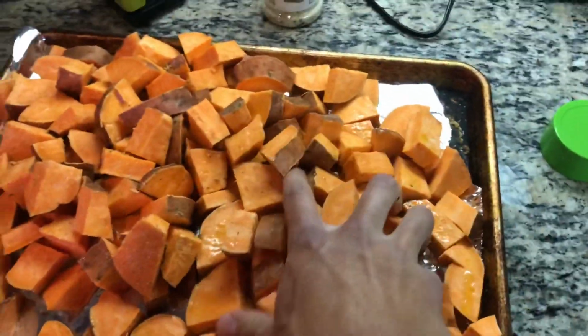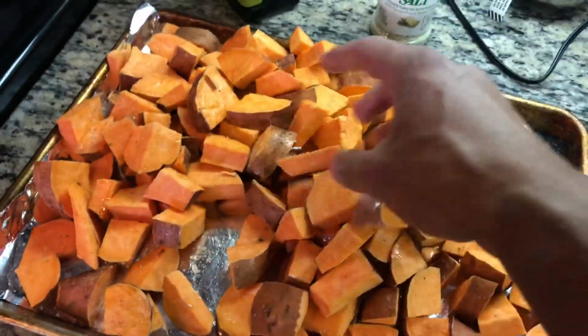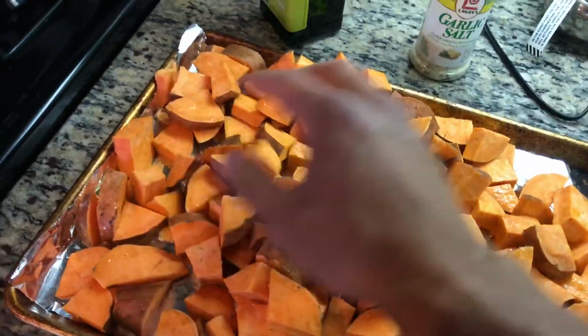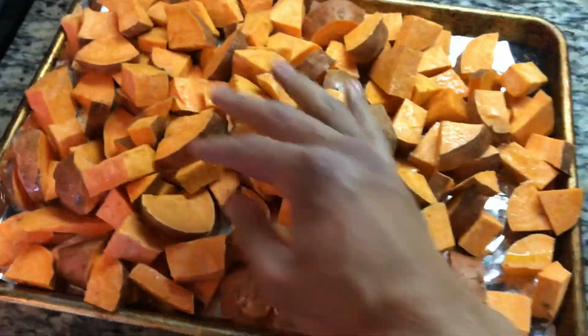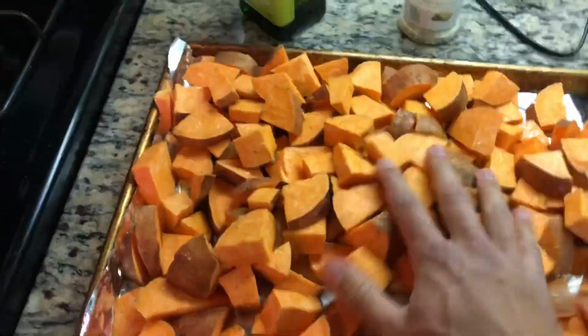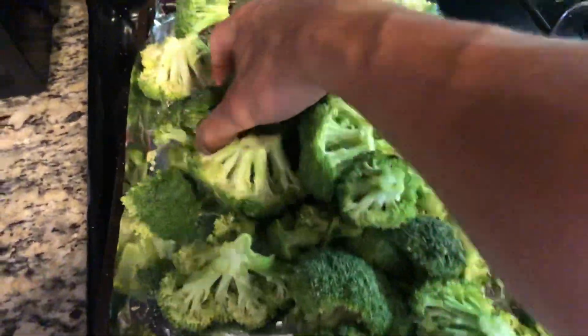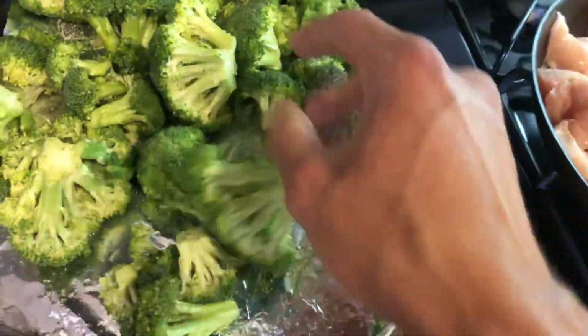Sweet potatoes will take a little longer than the vegetables. The vegetables will cook faster. These are a little more dense, but since we cut them up, they'll cook faster than if they were whole. If they were whole, they would take about an hour to cook, or cut in half per se. But since they're diced up, 30 minutes I would say, maybe 40. All right, those are ready to go, those are good. Now the broccoli, I want to mix up as well. Make sure the water, the oil, and the seasoning is evenly distributed throughout the whole tray.